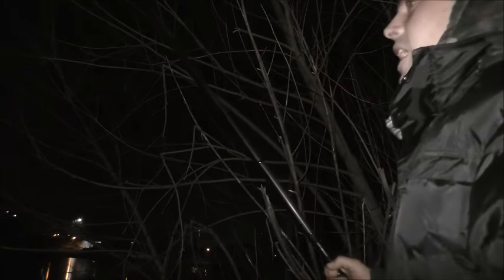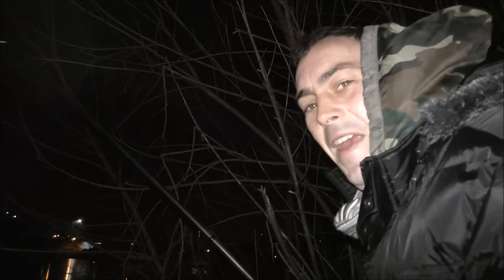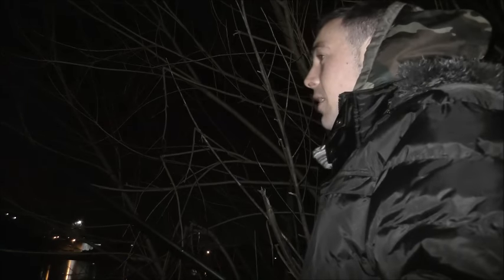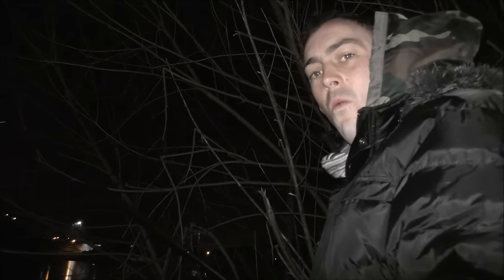Alright, well that didn't go to plan. Obviously it came off. And obviously I will not be putting this rod back out tonight. Oh my god, what a bloody wally. But sometimes you win, sometimes you lose. Wow, wow, wow.